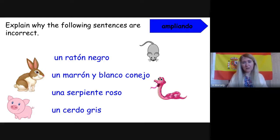So the first one says un ratón negro. So it looks all right. Un ratón negro. We've got the colour after the noun. Have a look at the picture though. Why is it not correct? What can you see? Yeah, I can see a grey mouse, but un ratón negro doesn't mean a grey mouse. What does that mean? Un ratón negro is a black mouse. So how would I say a grey mouse? Un ratón gris. Muy bien.